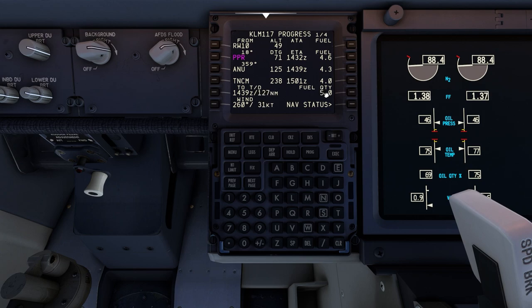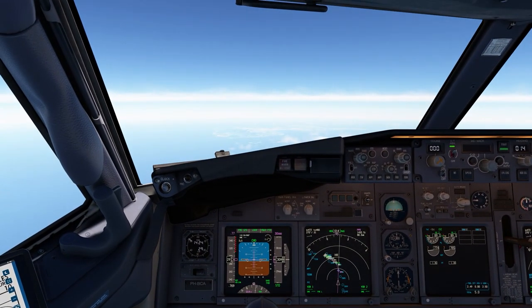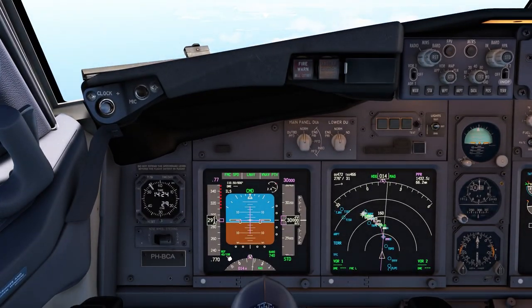So we have 5 tons of fuel. By the time we reach the destination, it will be 4.0 tons, so that's 1 ton less. That makes a huge difference. 140, 62.8, 138. The ref speed here, minimums here, QNH to be set to 1018.